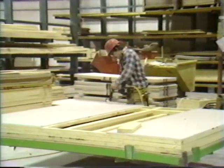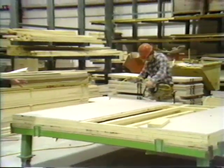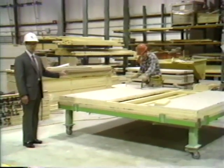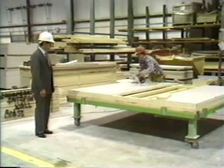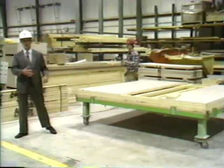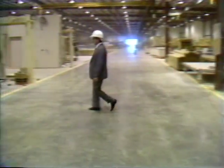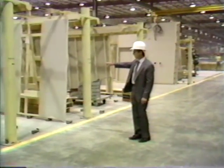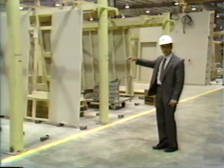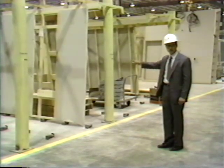Interior panels, this is for a bath. There again, we frame them up, we glue them, put the plywood down, everything is screwed down. We pick that panel up and we will take it over, put it into this rack. Then we will pre-wire it. Drywall work will be finished. We'll then go and it'll be inserted into the core line, which then again feeds into the main assembly line.